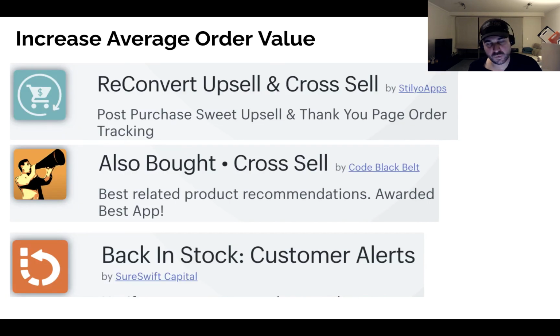Another really important way of making sure that you are getting every dollar out of the customer that you can is by using apps within Shopify. And some of the ones I really like are Reconvert, which is more of an upsell and cross-sell app. There's also Bought, which is more like the recommendations.